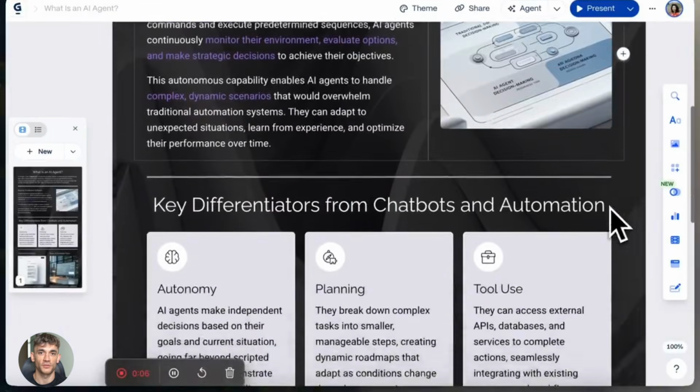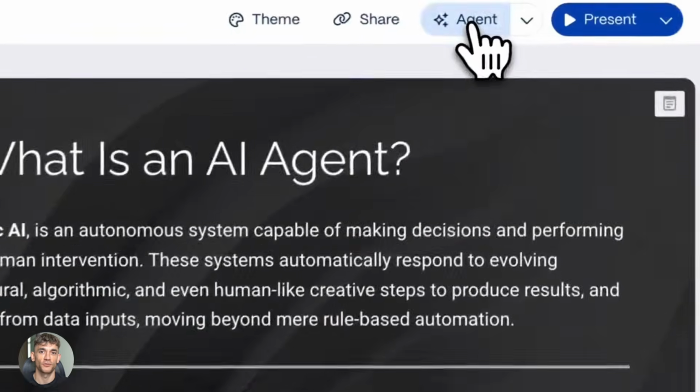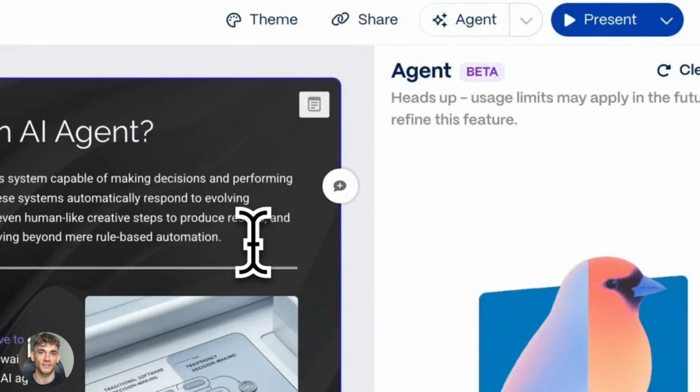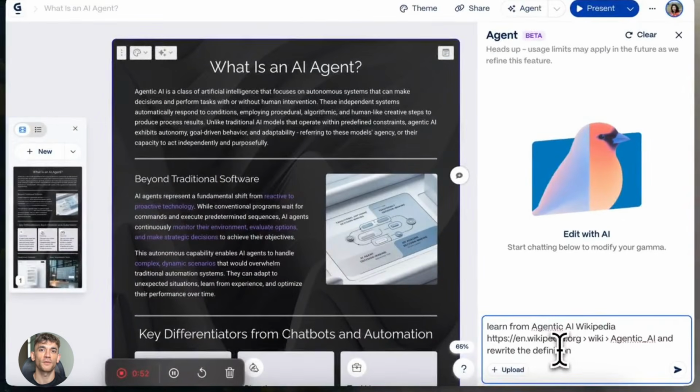Now, I want to be real with you. Not everything is perfect. Some users have mixed reviews. Most people rave about the speed and creativity, but some say the agent doesn't always understand complex requests on the first try. You might need to rephrase things. You might need to give it more context.